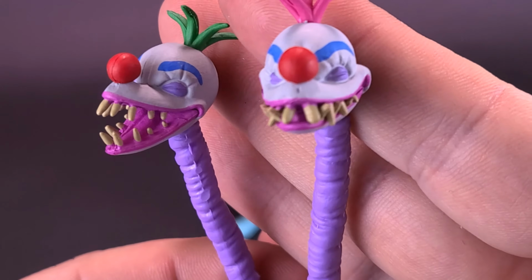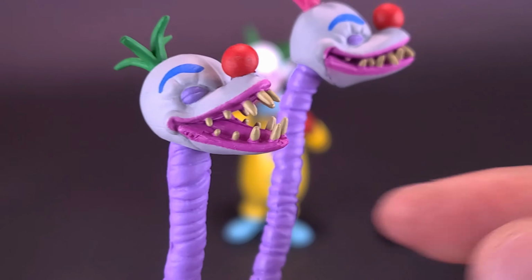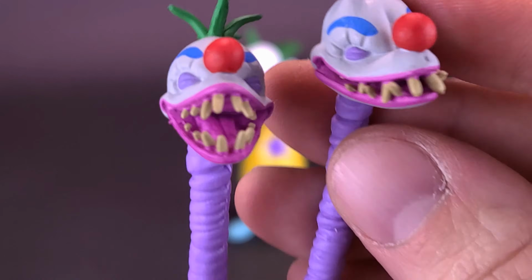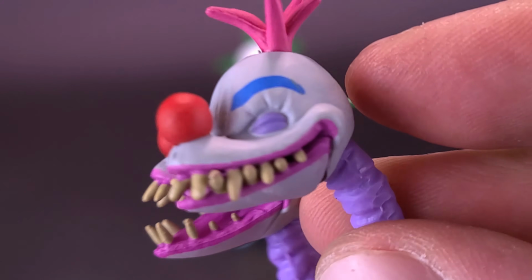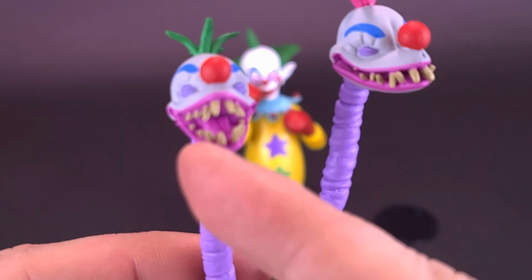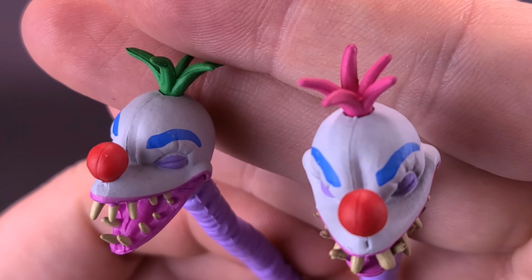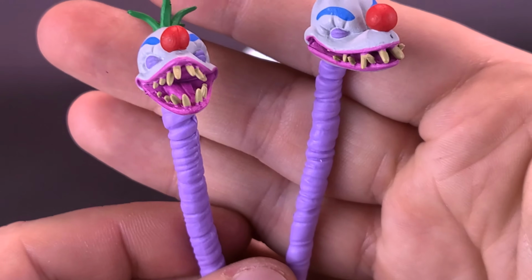Head sculpts are pretty good. You can see in both cases that the eyes appear to be closed. The colors are matching with one another, sort of an off-white. Then you've got the pink for the lips, blue for the eyebrows, and big pom-pom red noses. The only thing really different is that this one has the open mouth, this one a closed mouth, but also you can see sticking out the top, sprouted, one in pink, one in green. You've got the hair there on the top of the heads.